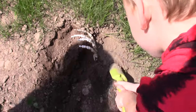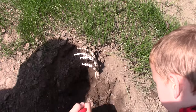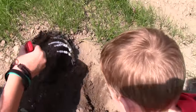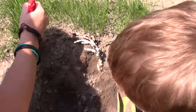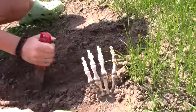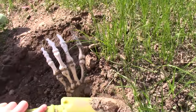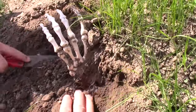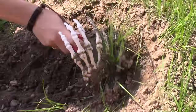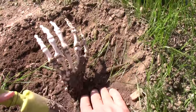Gosh. You can use your fingers and your hands too. Whoa. Leaning down. Is there more or is it just a hand? Use your hands and scrape that dirt out of there. Just get the dirt out. We'll take that hand out of there. Whoa, it's moving. Oh my gosh. Wow. Look at that. Whoa. The whole hand is there.